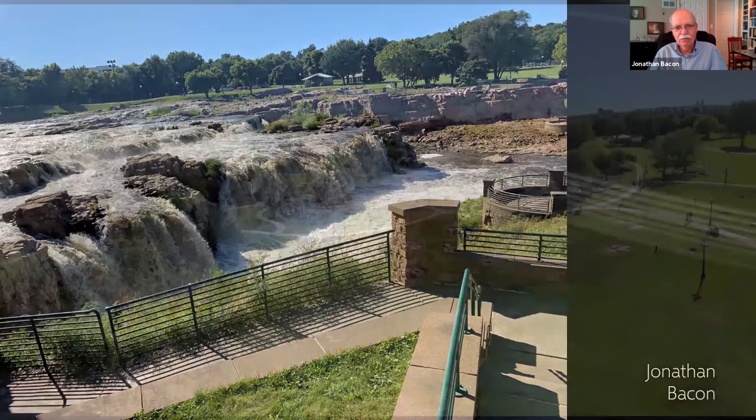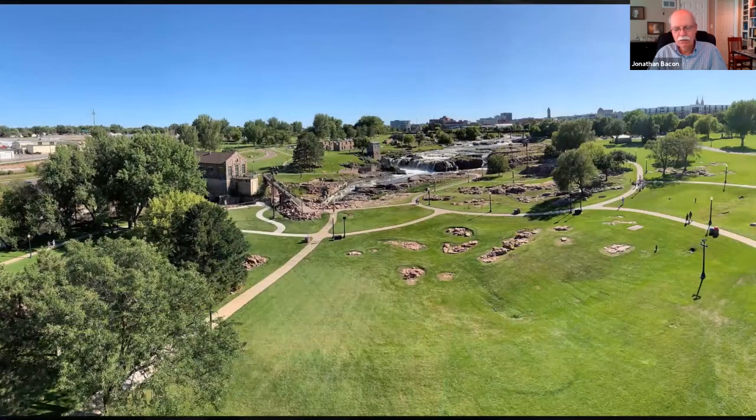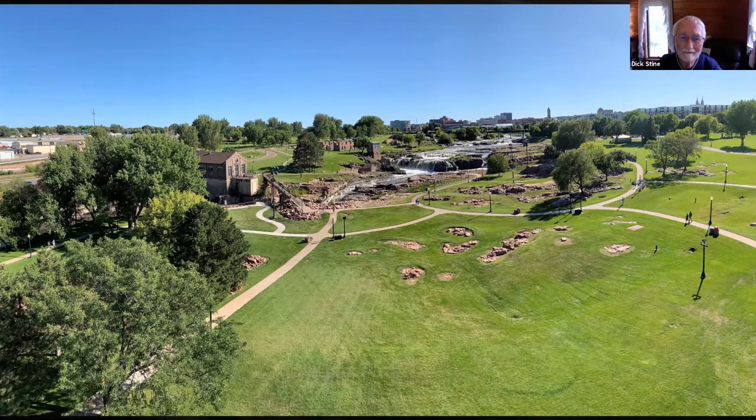And then they have a visitor center and an observation deck, and this gives you an overview of it. So you can see Sioux Falls in the background. You can see the old mill on the left-hand side there, and walking paths throughout the place, and the waterfalls that come down through. So it's quite a beautiful park.